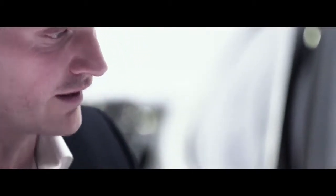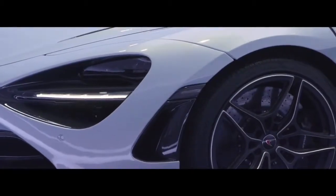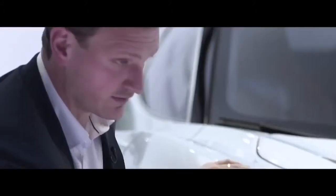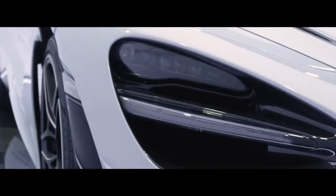Everything is designed to guide the air around the car as efficiently as possible. We've integrated dynamic LED headlamps into the eye socket as part of the aerodynamic system. The lens design is very upright, and this allows us to create a quality of light output that's never been seen before in a supercar.